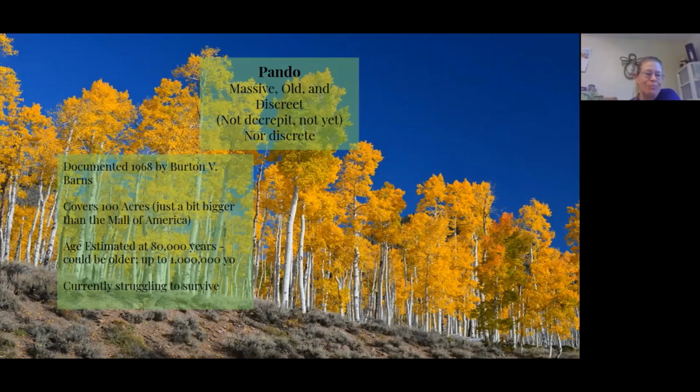Let's see. So Burton Barnes and other people who have studied Pando believe that the tree is at least 80,000 years old, if not older. Some people have suggested it could be up to 1 million years old, which is over 10 times, of course, the more conservative estimate of 80,000 years. And because of us humans, it's currently struggling to survive.